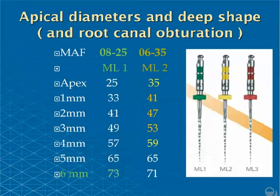If we follow the ML1 with the ML2, to working length, where the two intersect is at the 5 millimeter level from the apical terminus. The ML2 is an 06 taper. It fits through the 08 taper preparation created by the ML1, starts to engage at the 5 millimeter level, small surface area of contact, very efficient, very safe.